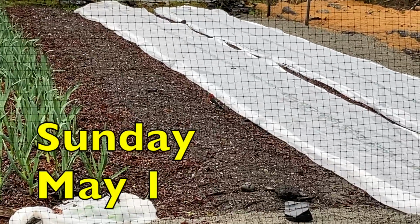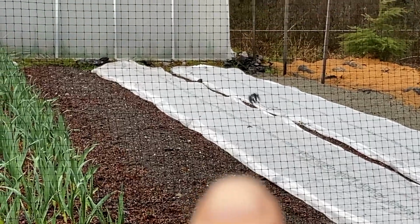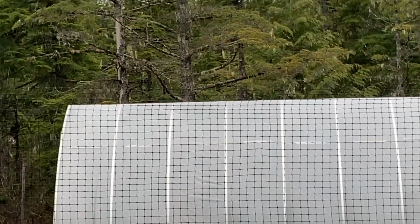There's a little red-headed bird right there. I don't know what he is.